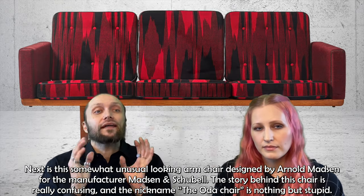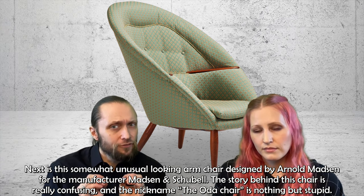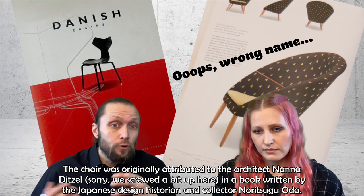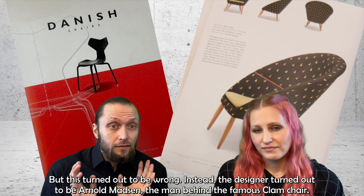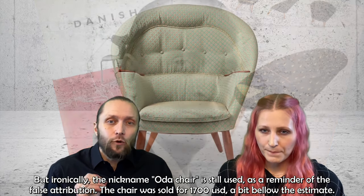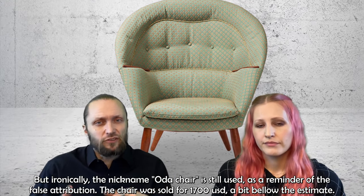Yeah. And next is this somewhat unusual looking armchair designed by Arne Madsen for the manufacturer Madsen and Schubell. And the story behind this chair is really confusing, and the nickname the Oda chair is nothing but stupid, actually. The chair was originally attributed to the architect in a book written by the Japanese design historian and collector Noritsugu Oda. But this turned out to be very wrong. Instead, the designer turned out to be Arne Madsen, the man behind the famous clam chair, for example. But ironically, the nickname Oda chair is still used as a reminder, I guess, of this false attribution. Weird. And this chair was sold for $1,700, and that was a bit below the estimate.